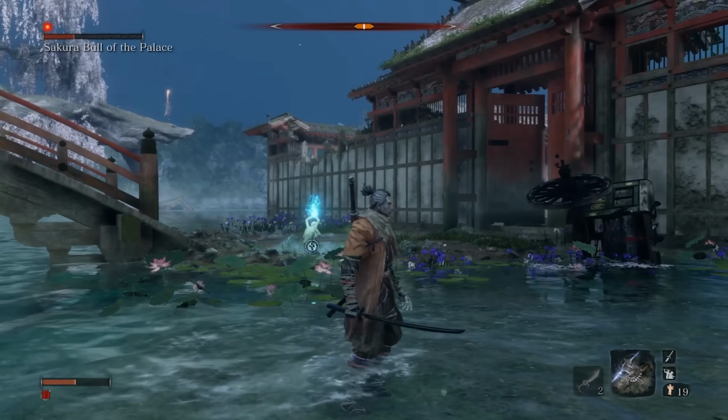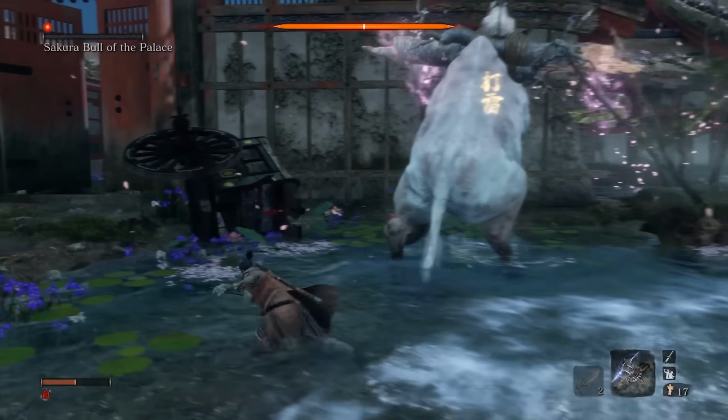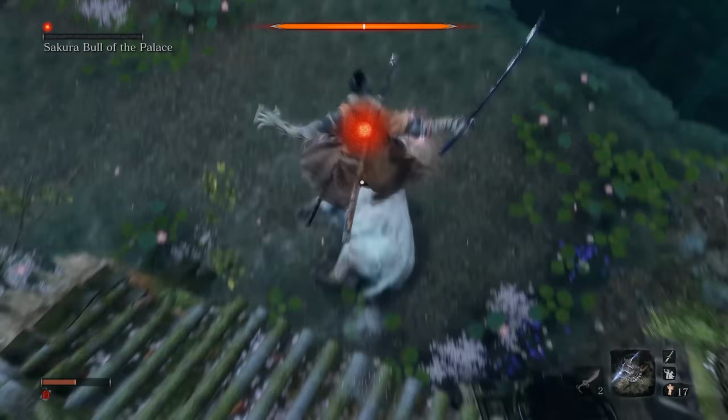But the crazy thing to me was that the bull even had an animation for being electrocuted, considering this is not something that you can normally do. So I found that crazy.